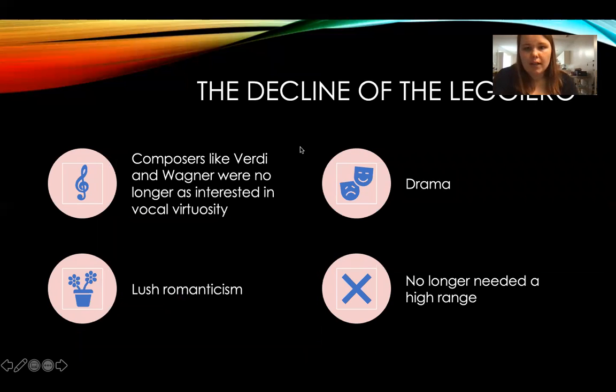So then we come to the decline of the leggero tenor. Composers like Verdi and Wagner were no longer interested in vocal virtuosity. Instead, they wanted more drama. And in order to do this, you didn't really need a super high range to sing this. It was better to have a larger voice to convey the dramatics and the lush romanticism. There was no need to show off in the upper range. Instead, it was shown with emotions, with volume. And this continued into the 20th century with Puccini and even some modern composers.